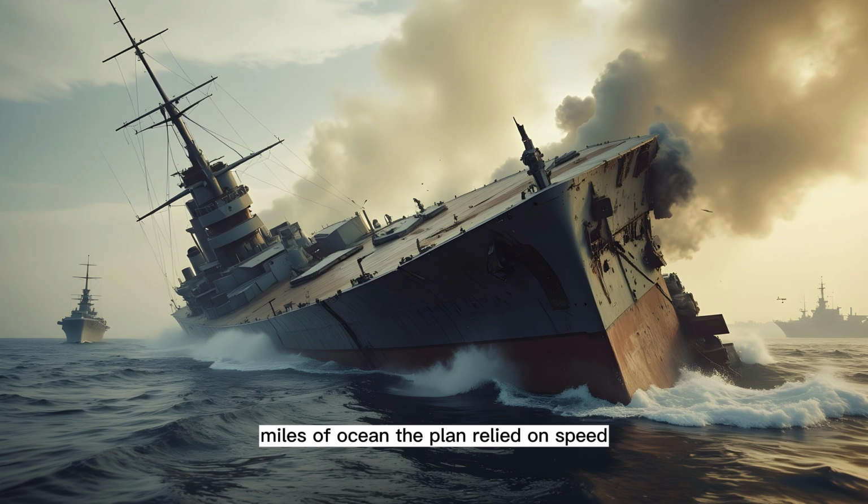The plan relied on speed, secrecy, and surprise. German U-boats would relay information on convoy movements, while Luftwaffe reconnaissance flights would provide additional support. But it was a high-stakes gamble. The Royal Navy had its own sentinels, patrols from Scapa Flow, radar stations along the coast, and code breakers at Bletchley Park who were beginning to unravel parts of the Enigma cipher. The eyes of Britain, though sometimes blind, were always watching.